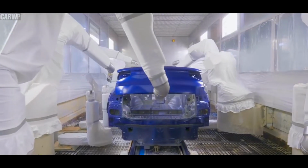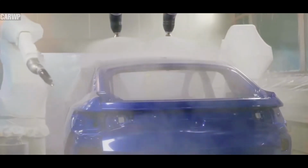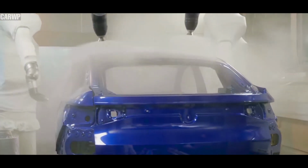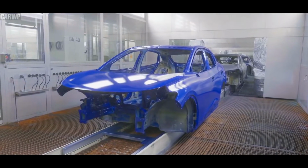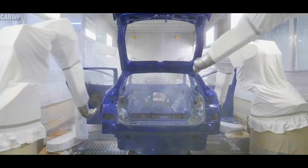The ID.5 is the body style of the future, aerodynamic, expressive, sporty and, thanks to MEB, with short overhangs, says Jozef Kaba, head of Volkswagen Design. That's how we have been able to ensure a spacious interior despite the dynamic roof line. This simply wasn't possible before.